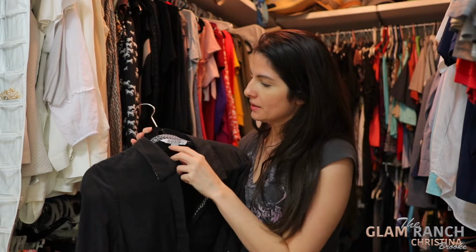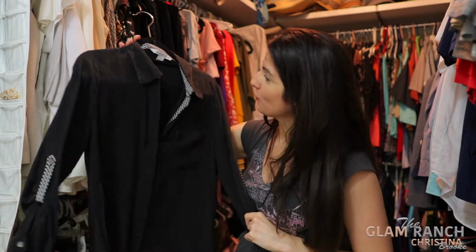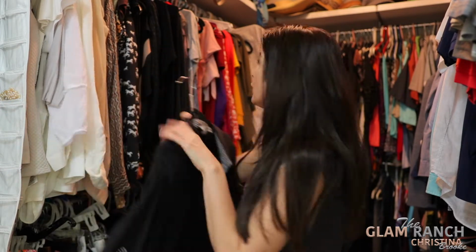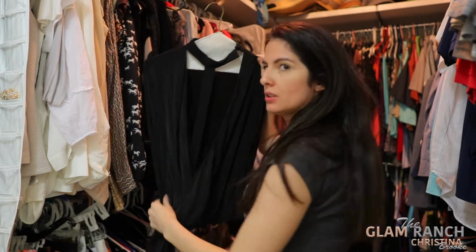I bought this at sale at Nordstrom Rack because it's Diane von Furstenberg and I don't own anything from her, and I never wear it. But I think I should keep it because I don't own anything Diane von Furstenberg. And you know what? Maybe I will wear it. I love this shirt. I wear this so much.